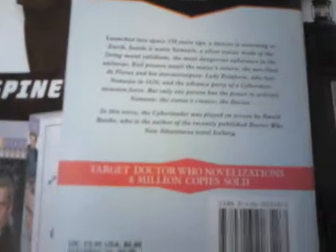So, launched into space 350 years ago, a meteor is returning to Earth. Inside it waits Nemesis, a silver statue made of the living metal validium, the most dangerous substance in the universe. Evil powers await the statue's return: the neo-Nazi De Flores and his stormtroopers, Lady Peinforte, who lost Nemesis in 1638, and the advance part of the Cyberman invasion force. But only one person has the power to activate Nemesis, the statue's creator, the Doctor. In this story, the Cyber Leader is played on screen by David Banks, who is the author of the recently published Doctor Who New Adventures novel Iceberg. You know, I never knew that.